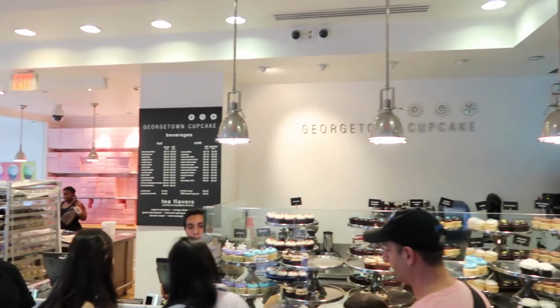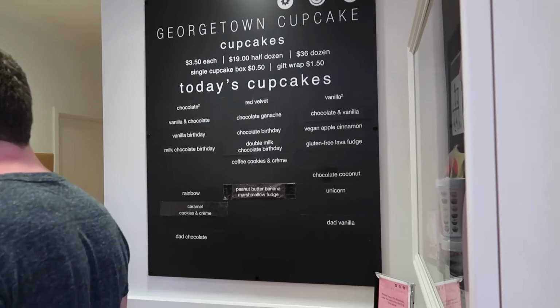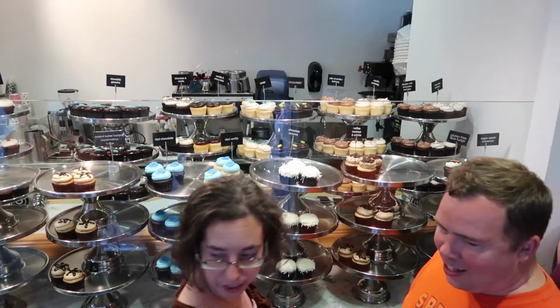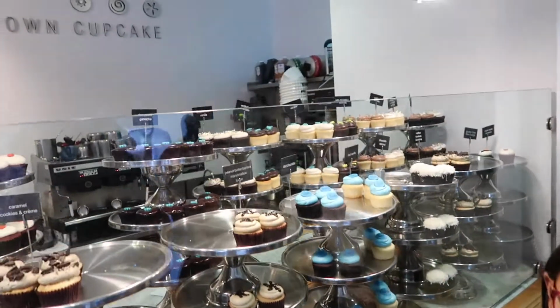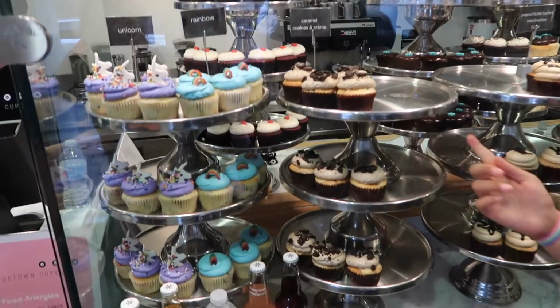They're wrapping up cupcakes and they display them really nicely. There's a big variety. This is the menu in which you get to pick the cupcakes that they have. And there's a lot of different flavors there. You've got chocolate and strawberry and all sorts of different frostings, and they look pretty good.